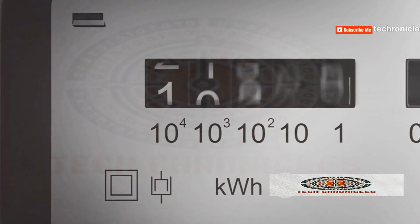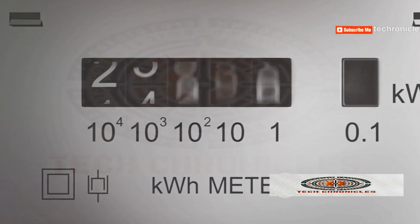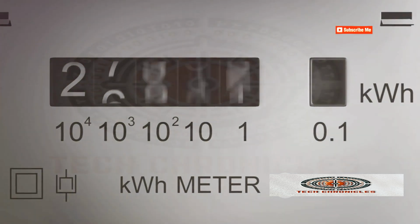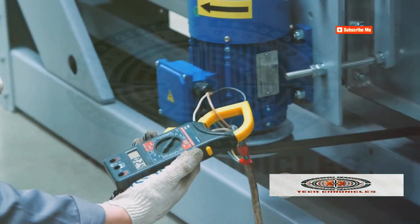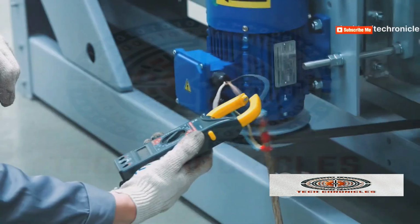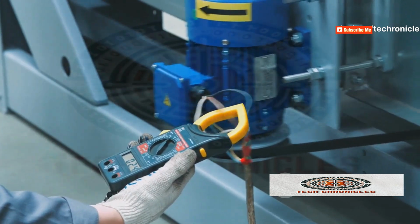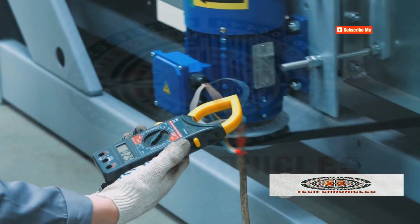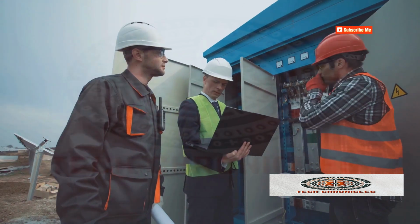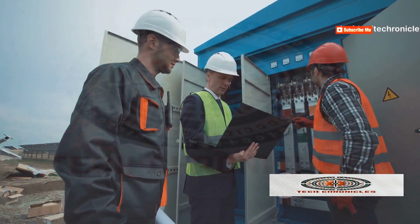By connecting 2 watt-meters to 2 of the phases, we can accurately determine the total power consumed, even if the loads are unevenly distributed. For the most comprehensive analysis, the 3 watt-meter method takes the crown. By connecting a watt-meter to each phase, we can obtain individual power readings for each phase, providing a detailed picture of the power distribution within the system. It's like having a magnifying glass, allowing us to zoom in on each phase's power consumption.